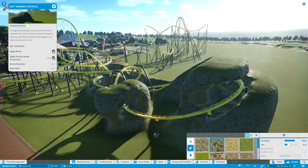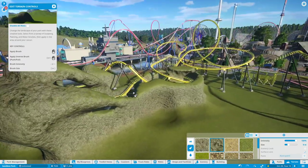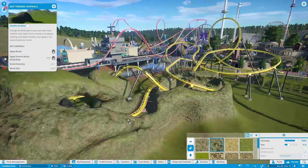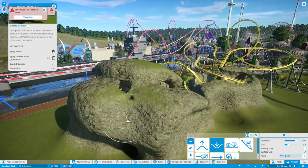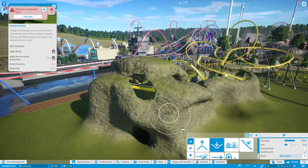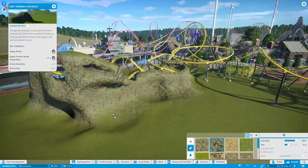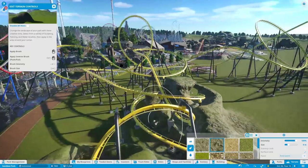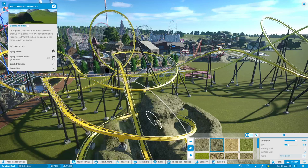Let me go ahead and paint all this. There's a lot of people that play this game too, a lot of very good creative people. I'm trying to paint all that. Let me fix this because this looks jank. Paint that. Alright, this itself is just going to make the ride that much more scarier, just going through here. But I still want to add some more stuff over here. I feel like it's not complete.